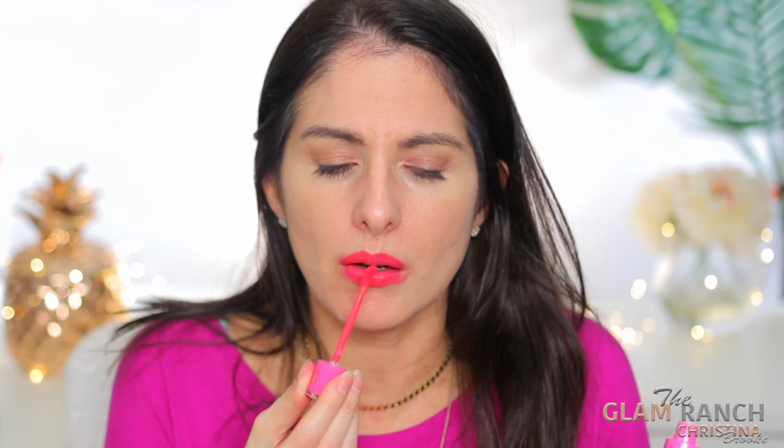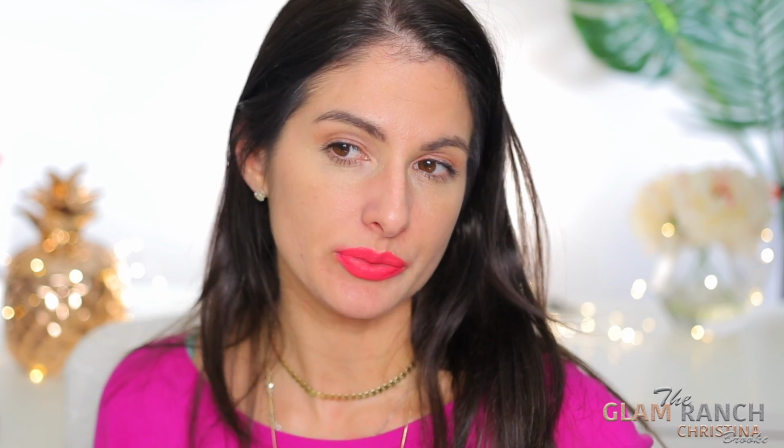Oh my God, these smell amazing. This smells like candy. So I'm just going to do a quick swatch so you guys can see. Looks like that. And I'm going to take it off as fast as possible so it doesn't dry down, just so it's not a pain. Let's try on, I want to try this one.